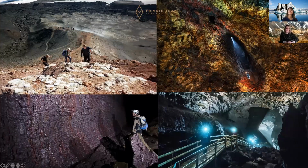We've got cave-based activities. So there's lots of lava caves that you can go into, and in the winter months we've got ice caves as well. The lava caves are all year round, and then the top right picture is inside the volcano. So this is a really unique experience for Iceland. It's a dormant volcano. For some reason it didn't fold back in itself and stayed upright.